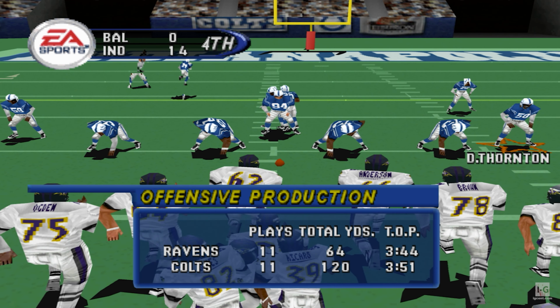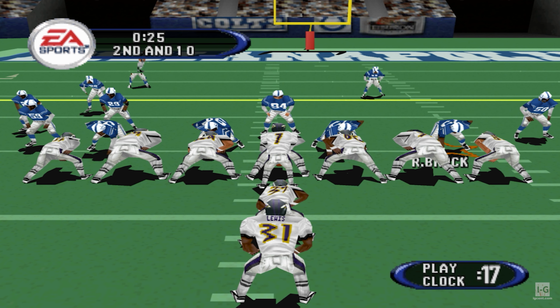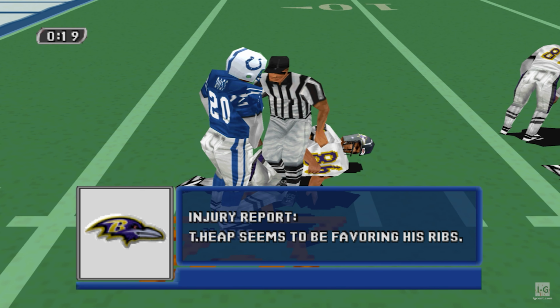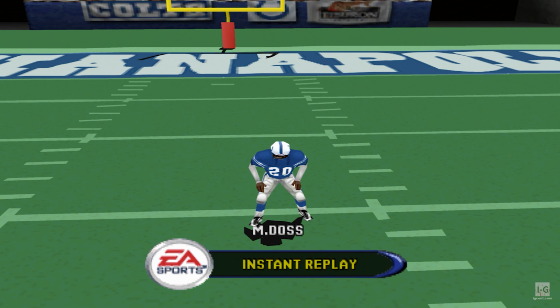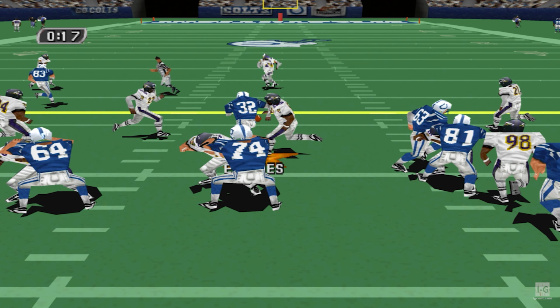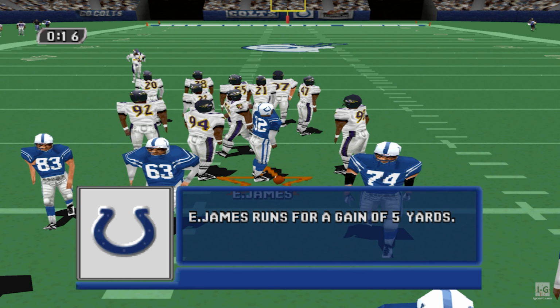Three. Sixth play of this drive. Passing right. Heap with the stop at the six. It looks like three wideouts this time. Set, James tucks it away. Pickup of about five.